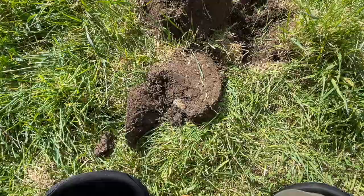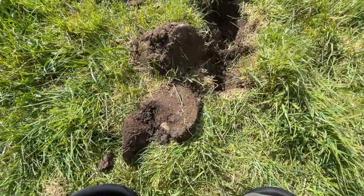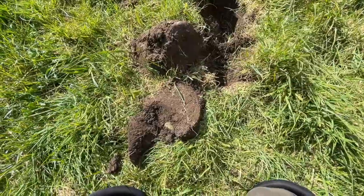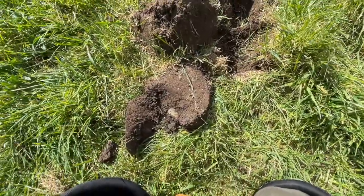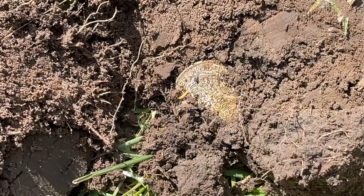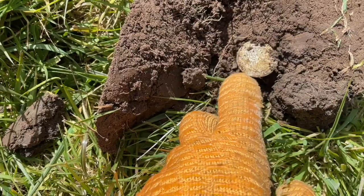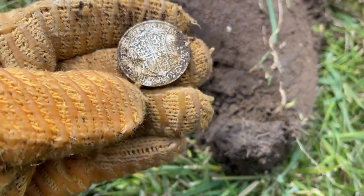Right, it's very windy now. I hope you can hear me. But it happened again. I found that George the Fifth florin there. And then I decided to hover on top of the pile there, and then there was another signal right next to it. And that I just found, look. So it looks like a crown or a half crown. That is incredible. I wasn't expecting, oh my God, look at that.